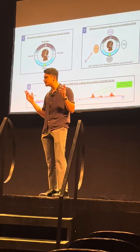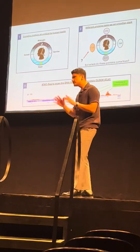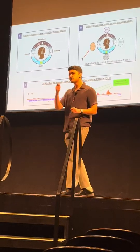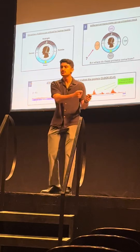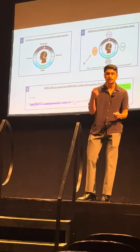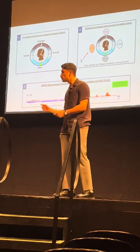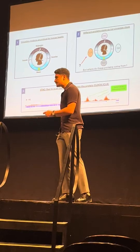Footprints of protein on a piece of DNA, what does that even look like? Well, I'm glad you asked. In figure 3, you can see those 3 red peaks. Those are footprints of different proteins sitting on that piece of DNA that makes the protein clock, which is what I'm interested in. And by currently doing more computational analysis, I'm trying to figure out what the proteins are that have those specific footprints.